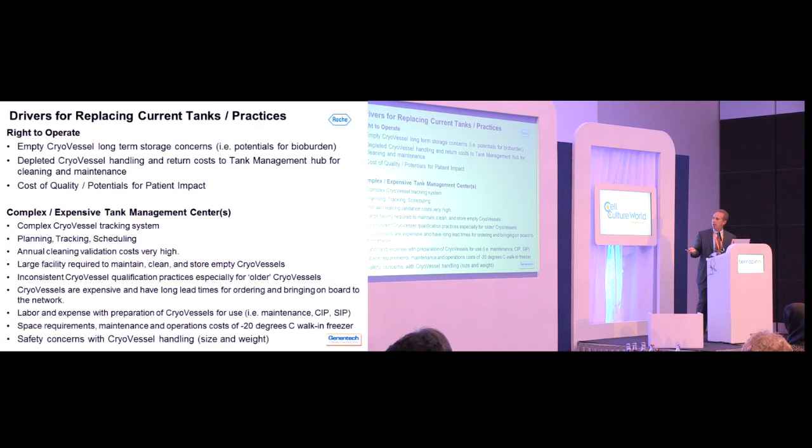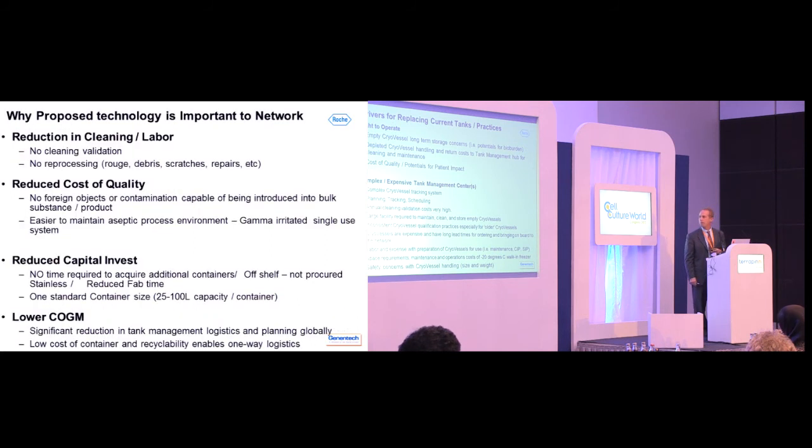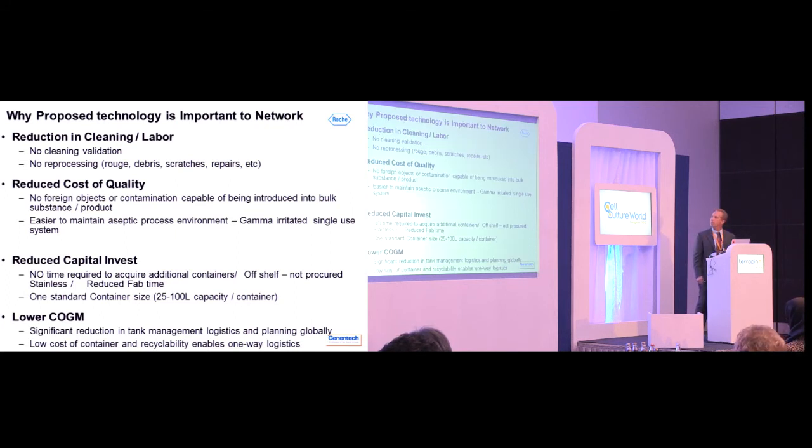Other drivers then are complex tracking systems, scheduling, cleaning validations. You have to do large retrofits to handle these tanks and to manage them globally. Not to mention the labor and expenses just for clean in place, SIPing, as well as manually manipulating the steel, which is a very high user point. And they're very heavy. And we've had ergonomic issues for sprains, strains, and pinches with these large tanks.